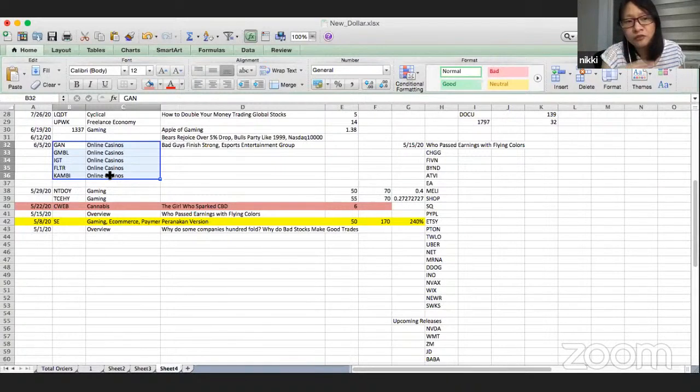Between June and October, what happened with GAN? GAN lost the business. They were expected to win the FanDuel Sportsbook tourney, and they didn't. But why is GAN going up and down? It went to $20 just recently. We sold again. We bought at 16, 17 and sold at 20. In fact, some people make 10%, 15%, 20% in all these online casinos.